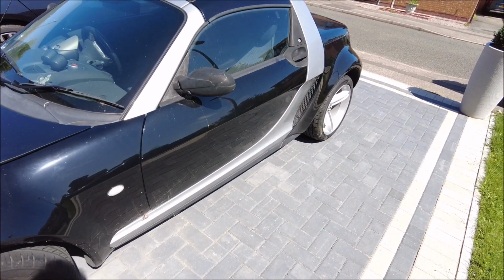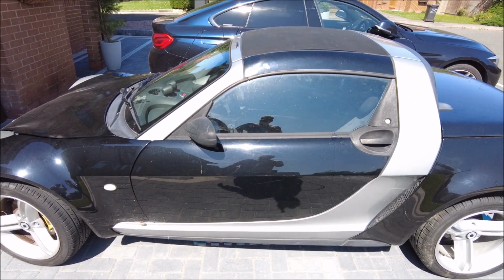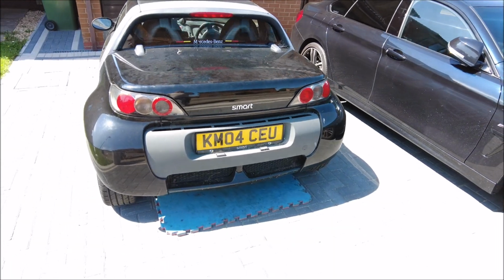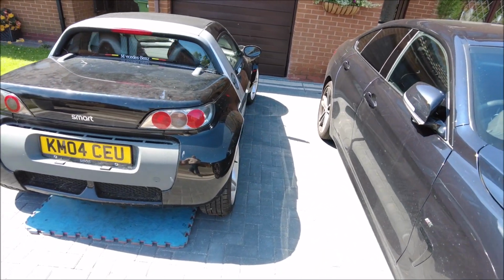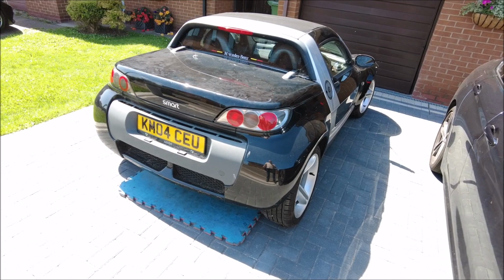It has a flat battery at the moment, so I can't show you it started, and it just wants really commissioning. So a guy had it, and then he was part of our armed forces actually, got posted, and the car just sat there. So now it's come up for sale and I've got it. So it is an 04 smart car.